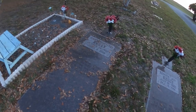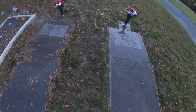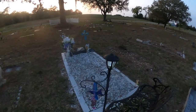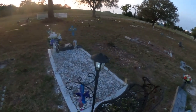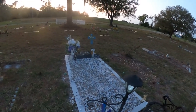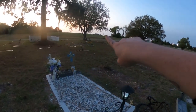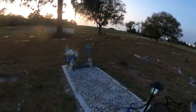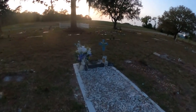These ledgers are really nice too. Marble. Very nice. I don't know how many people have done this in this cemetery, but they put the solar lights up. And I think that looks really pretty in a cemetery at night. There's one over there too. So some of them have that. It just makes the cemetery light up really pretty.